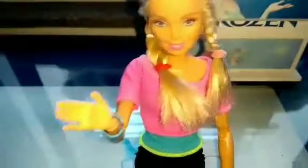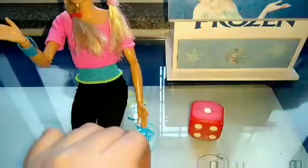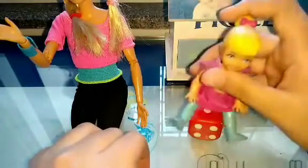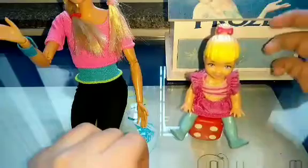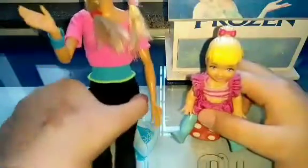For our fourth but last fun find, we have a dice. So these are big dices if we want to play games with them, but they can be perfect chairs for a Chelsea-sized doll. See, Shaggy is looking so cute seated in this chair.